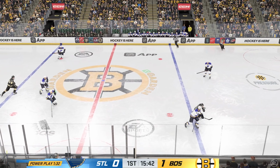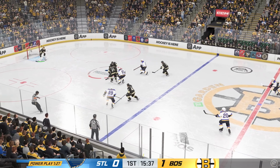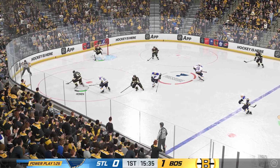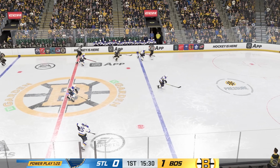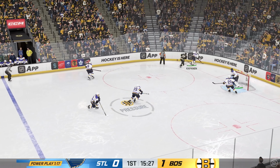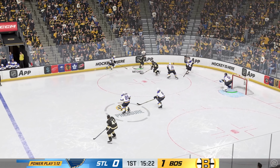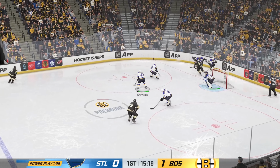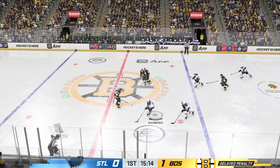Puck clears the zone. Directs it on over to Bushnevich. Can't complete the pass as it goes off a stick. Quick feed to McAvoy. Puck cleared from the defensive end. They fight for it along the boards. Boston's got a hold of the puck now. Angles it over to Heinen. Smart heads up play to neutralize the threat.